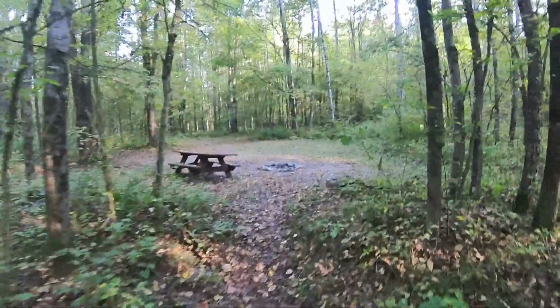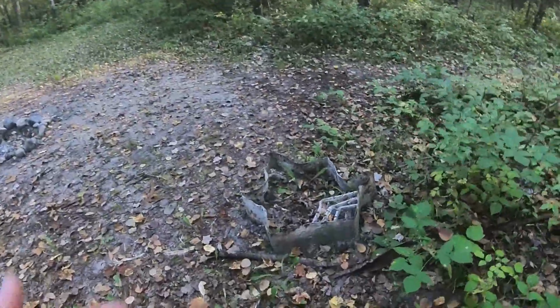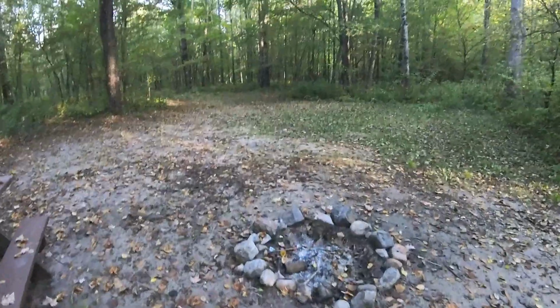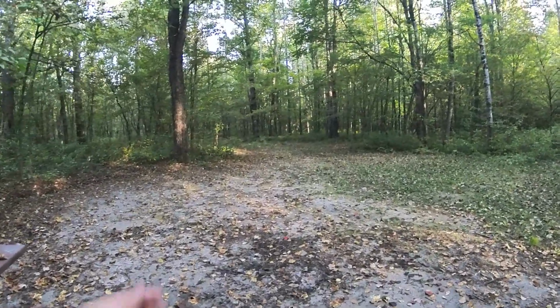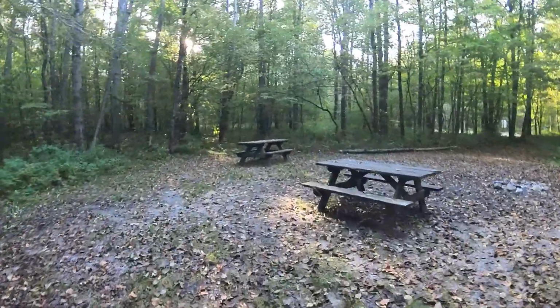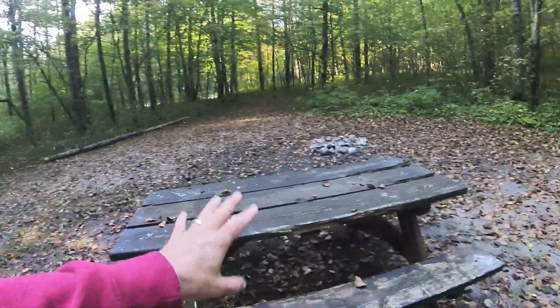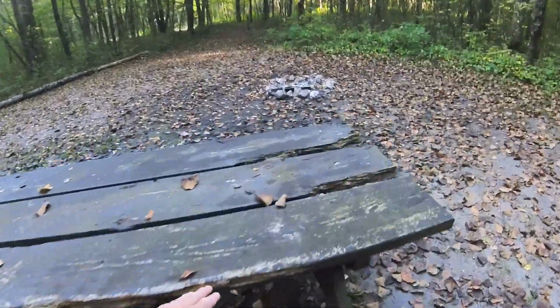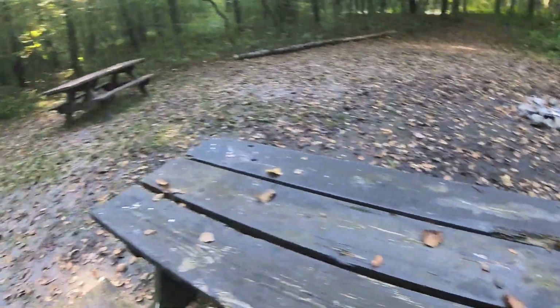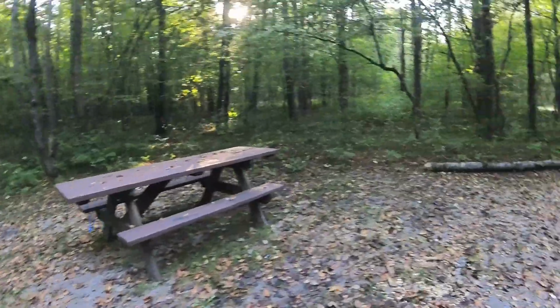But more than enough room for what you're going to carry in. Oh yeah, there's the ring taken out for whatever reason. But tons of cleared space. I think the dual picnic table thing is they brought in some new picnic tables, they just didn't get rid of the old ones because this one looks like it definitely needed to be replaced. And they just didn't remove it when they brought in the new ones.